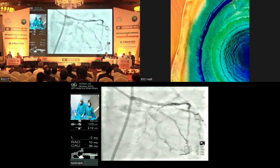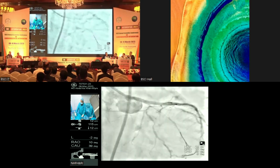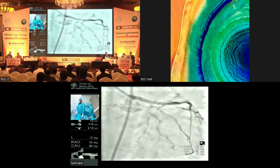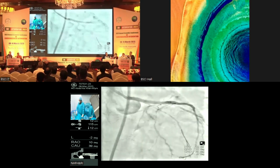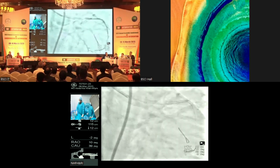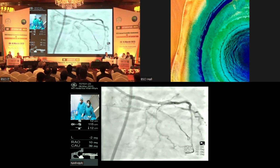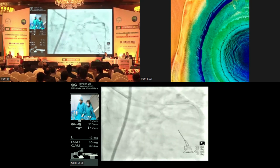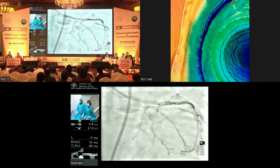So let us, what I feel is that this is a narrow caliber vessel. We can try with a DCB maybe. So we plan to take a 2 by 30 millimeter DCB, which will go from the ostia of the circumflex to the OM1, which is a narrow caliber vessel as well.